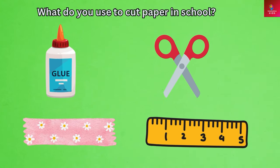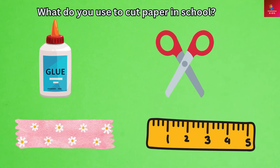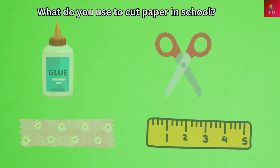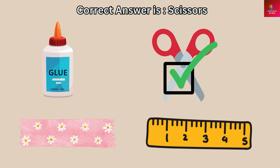What do you use to cut paper in school? Glue, scissors, tape, ruler. Correct answer is scissors.